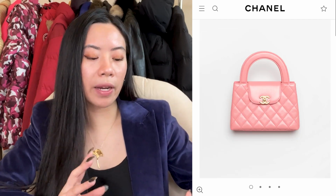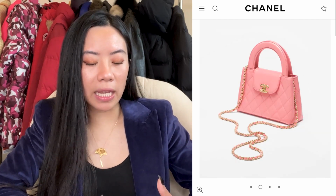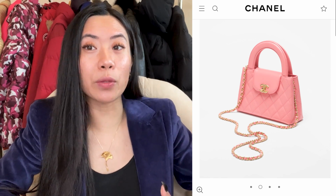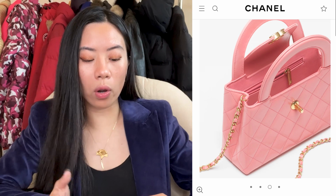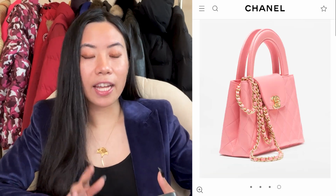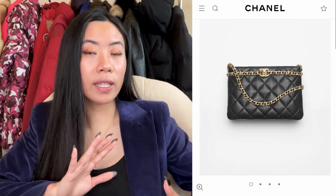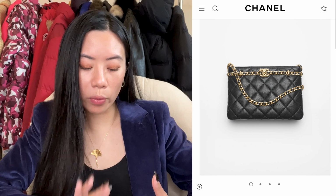I know everyone's comparing it to the Kelly bag because of the top handle and how it looks. I mean, it's definitely more accessible and easier to buy than the Kelly bag. And it does come in this beautiful coral color as well. I actually think there are a couple more bags I do like more than this Kelly bag in this collection. Let me keep showing you.